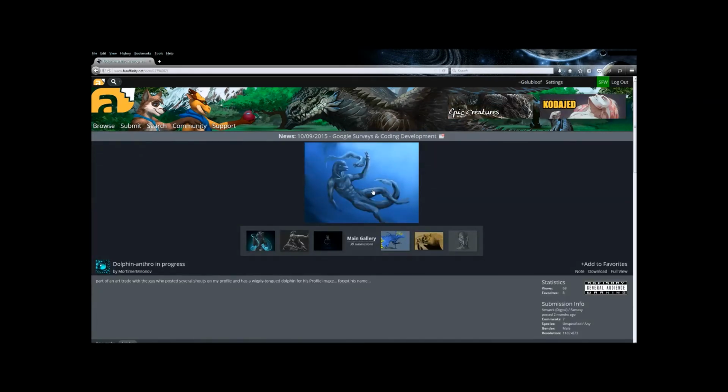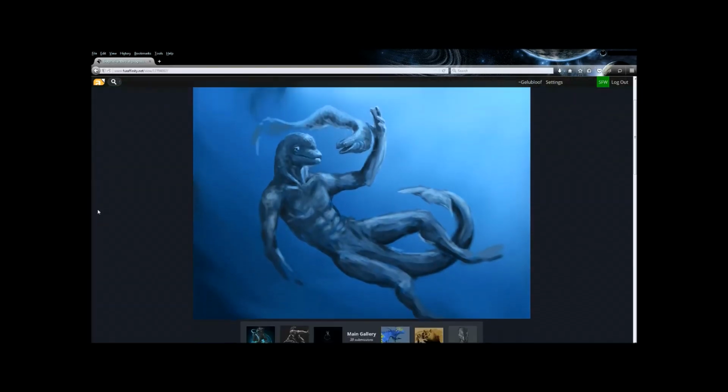And here we have another dolphin, kind of another one in progress. Looks like there's an eel. If I can get this thing to change... click to change. It does not want to change. There we go. Looks like there's an eel with it, a moray eel and a dolphin. I'm sorry, there's something about paintbrush and digital that confuses me, trying to distinguish the two.